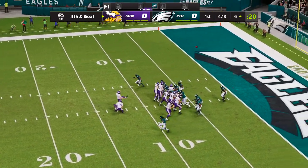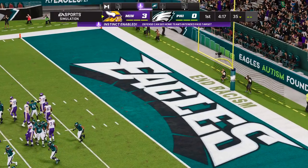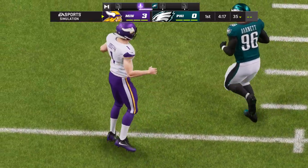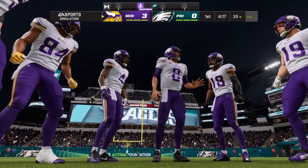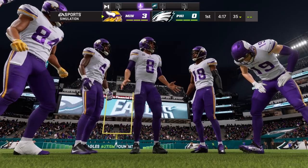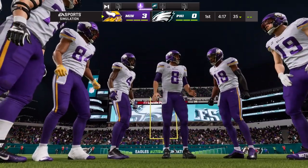From the right hash, and this one just a chippy. The kick by Joseph is good. And the Vikings have a 3-0 lead. Well, after marching down the field, only getting 3 there, kind of feels like a win for the defense. And it does. They'll go to the sideline feeling a lot better that they didn't give up a touchdown after the march against them. But if I were the offense, I wouldn't hang my head over that one. That's a good drive, and 3 points were put on the board.